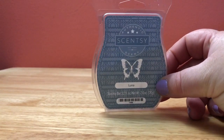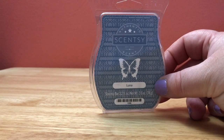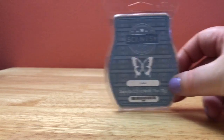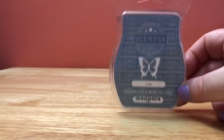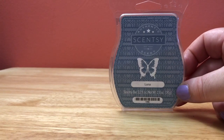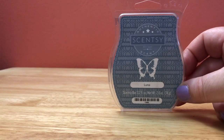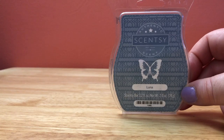Up next, guys, no surprise here, I finished up a bar of Luna. Once again, this is one of my faves. It was a secret surprise for me, I guess. I never would have tried this based on the scent description, which is white florals, jasmine, sweet pea and freesia, juicy berries, and sandalwood shimmer like moonlight. I discovered this fairly early on in my Scentsy time, accidentally. Back then, as soon as I saw white florals, I wouldn't have ordered this scent.